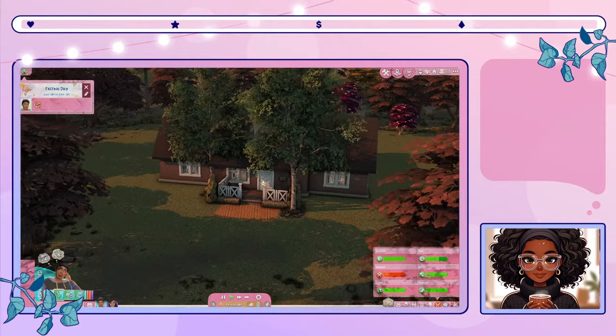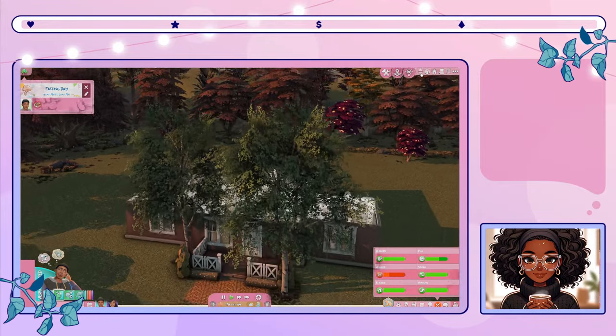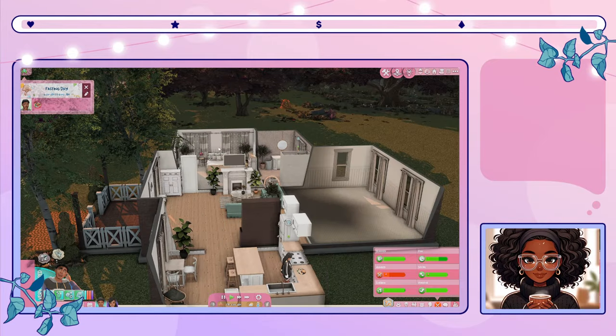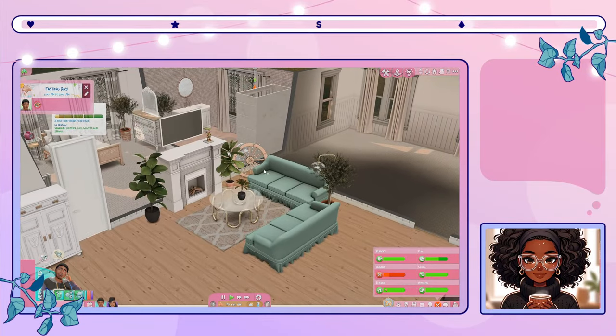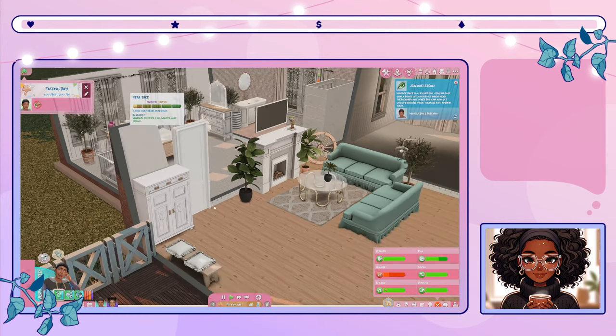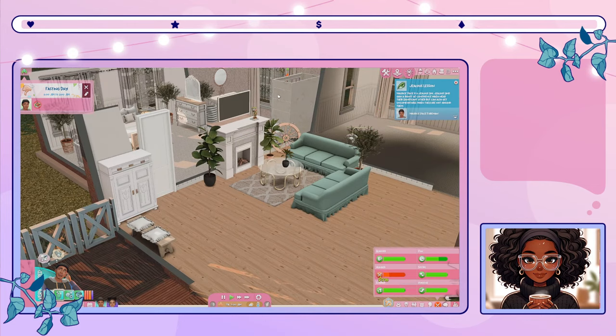So this is their house. This is where they're going to be living. In the next stream that I do, which is probably going to be next weekend, I really want to focus on them having kids because I'm trying to get them to woohoo or try for pregnancy and they just won't do it. I don't know what's going on.